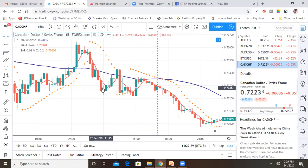All right. So let's look at the parabolic. Now I already have it saved. So remember, you went to indicators and you searched for parabolic SAR. You're going to pull that up, and this is what it's going to look like on your chart. I call it starships and footprints. Always got to have that creative mind.